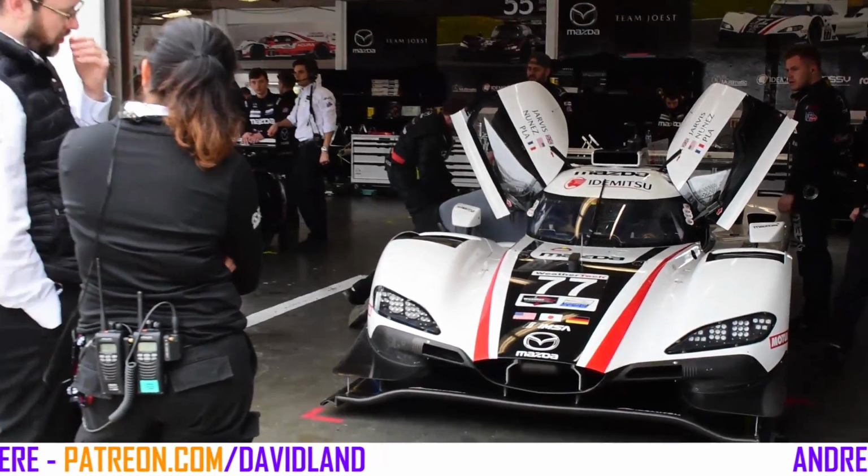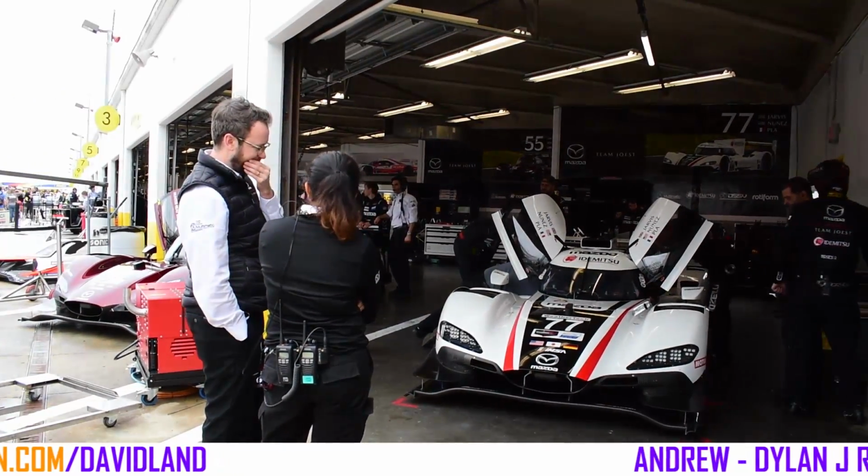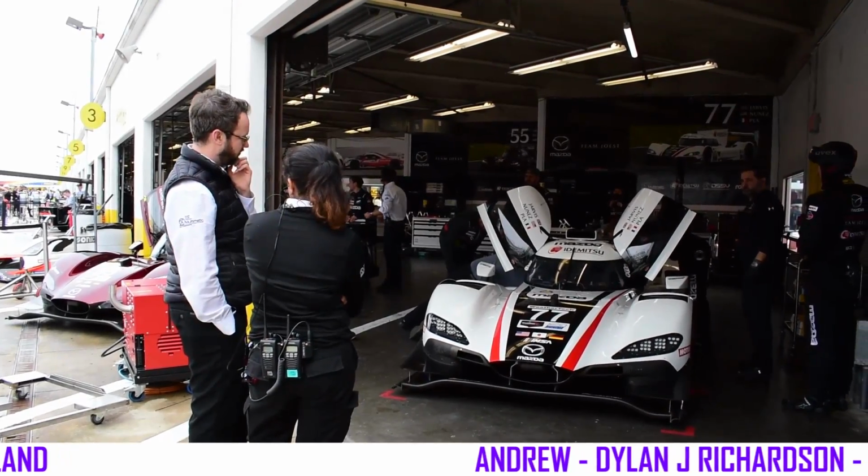So I'm standing out in front of the DPI garages, and more or less this is going to be the battle that you're going to be looking for the overall win. These are the top class prototypes, manufacturer bodywork and engines, all that good stuff. There have been 3 years of DPI so far at the Rolex 24, and they've only been won by 2 teams, and one of those teams no longer exists.